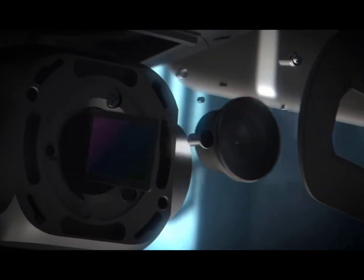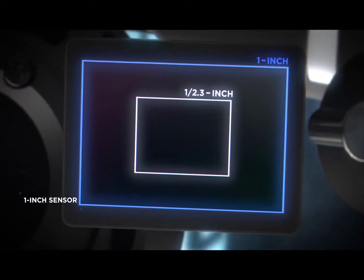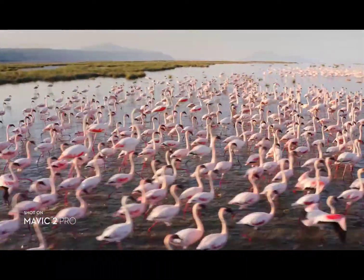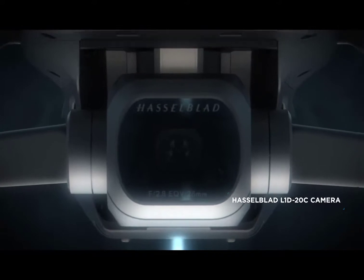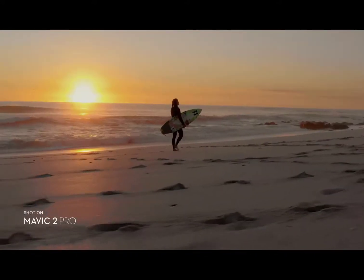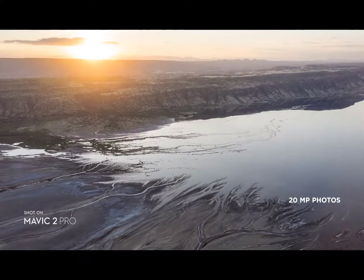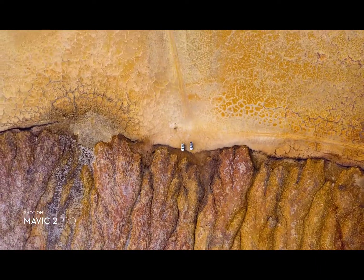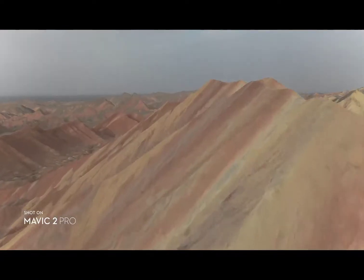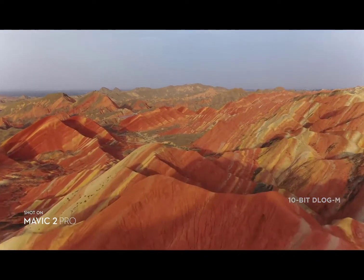Mavic 2 Pro commands a powerful 1-inch sensor, offering you greater image quality with superior light and color performance. Co-engineered with Hasselblad, the new camera houses an adjustable aperture lens for more control over your lighting environment. Captures stunning aerial photos at 20 megapixels with extreme detail. Mavic 2 Pro supports a 10-bit D-Log-M color profile that yields higher dynamic range for more flexibility in the grading room.